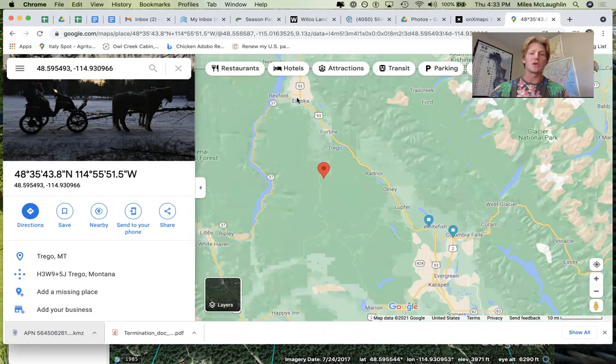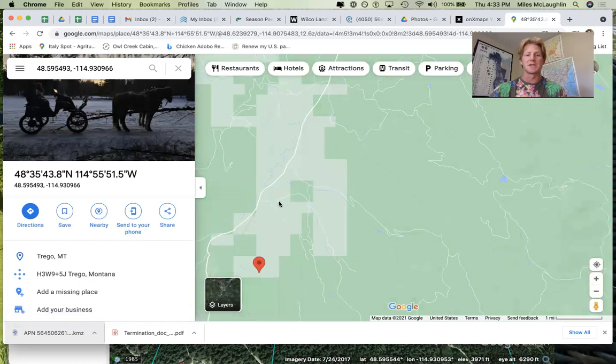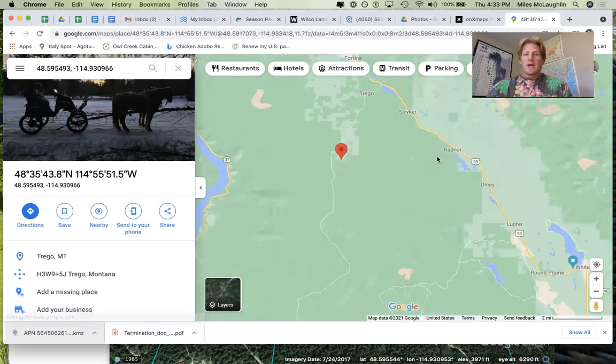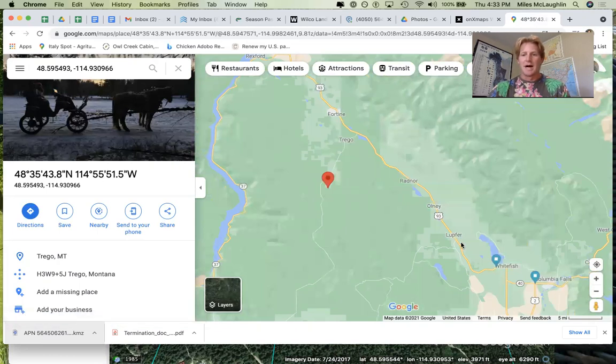So Trego's right here. Eureka is kind of a growing little town, but Whitefish is really where the money is at. You're about 45 minutes from Whitefish to this property. You're going to go up to Trego. You're going to hop on this road. It's a gravel road that's going to take you all the way there. And Trego is a cool town. There's a bar in town. Stop by the bar, grab a beer when you're all done. But yeah, you're going to lose cell phone connection up here. So just an FYI, you're going to lose cell phone connection.